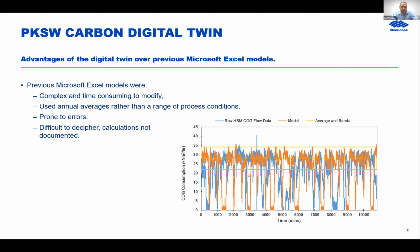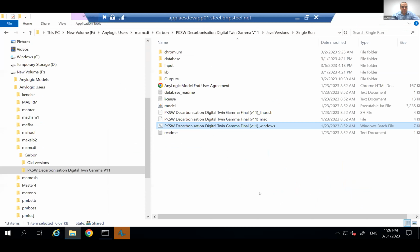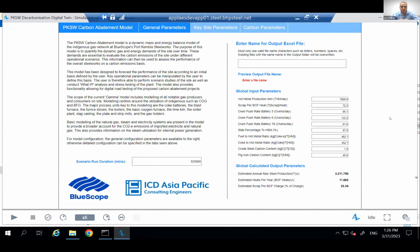Okay. I'll just move on to the model. Wonder if people can see that. I hope they can. Yeah, so this is the landing page for the model. So second.